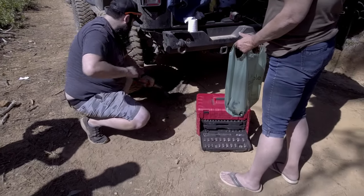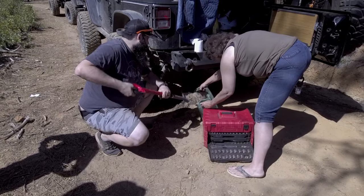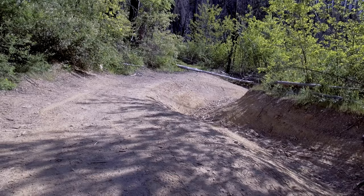I'm always the guy that ends up stuck, but I'm always the guy that ends up stuck doing something that even the guys with the sevens will not be able to.